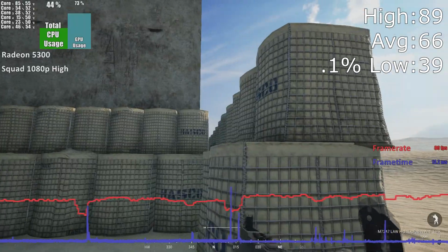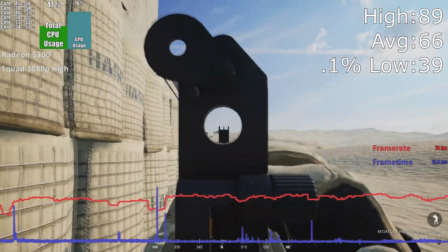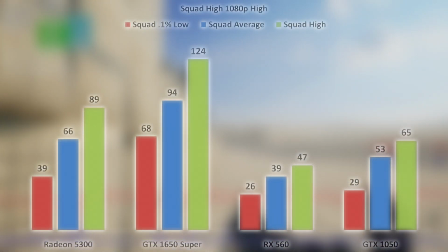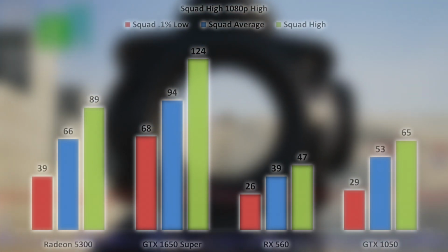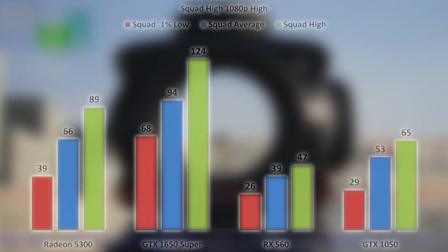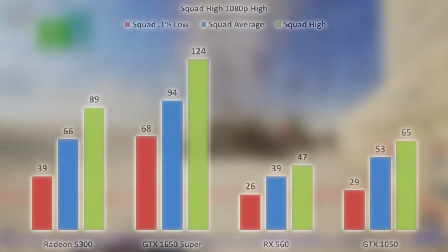This card is perfectly capable of playing this game, but beyond 60 FPS VSync is a bit ambitious for this card. However, when compared to the 1650 Super, it is again embarrassed, with that card's low frame rate never dropping below the average for the 5300. The GTX 1050 did surprisingly okay in this title, with a frame rate that was only 20% off that of the 5300.